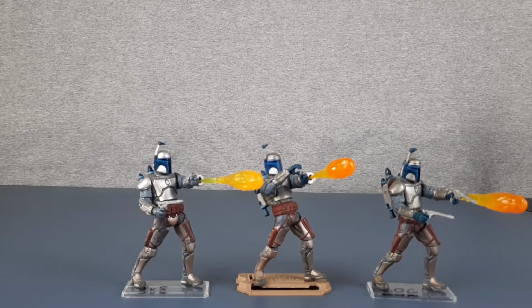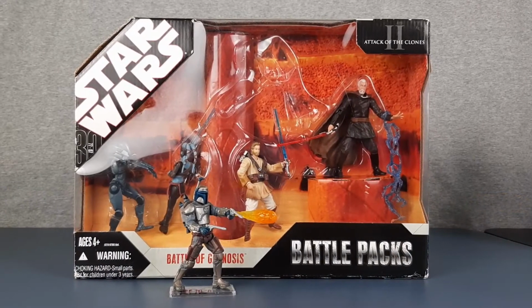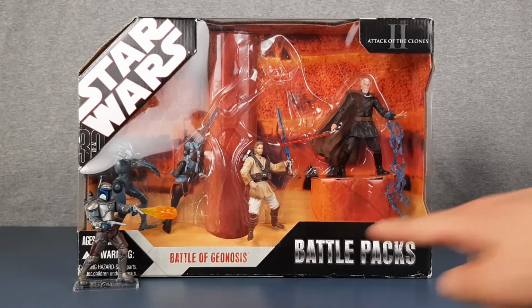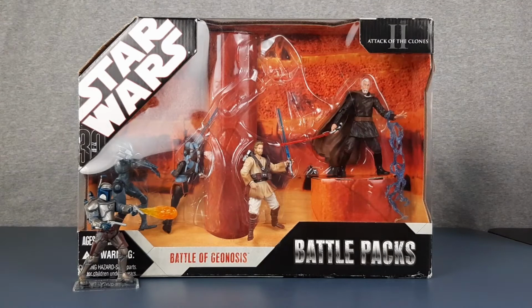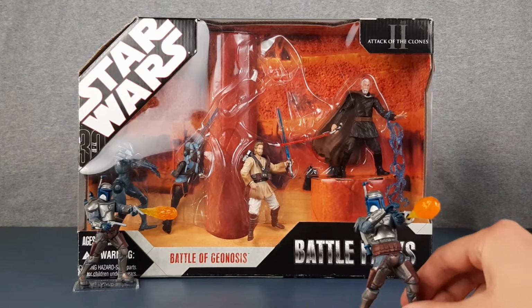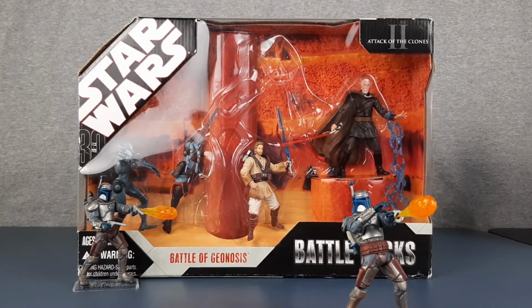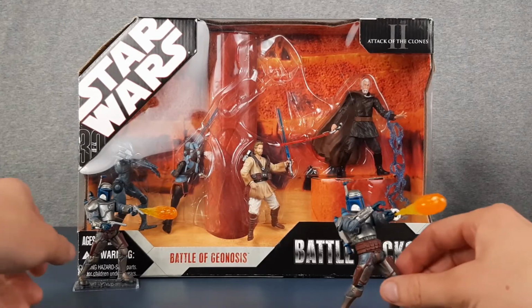So yeah, let's just go ahead and get going with the next one, and then we can start pointing out some differences between the next one and the final battle Jango Fett. Okay, so here we have the Battle of Geonosis battle pack, and they repacked the final battle Jango Fett into here. These two are actually the most similar. This third one I'll show you kind of has the most differences.